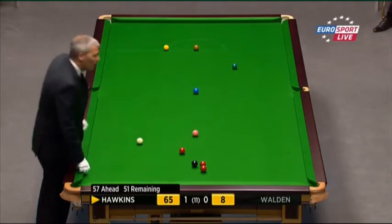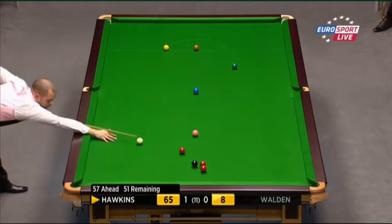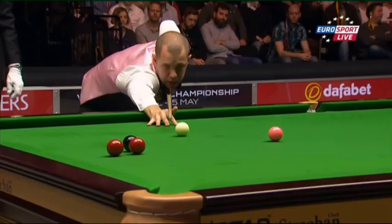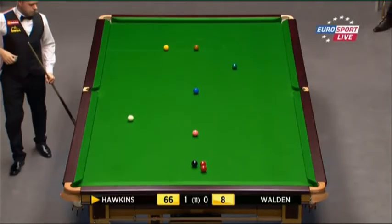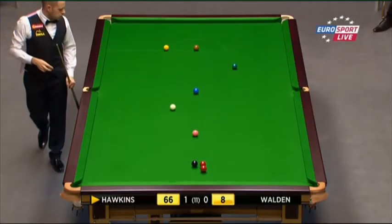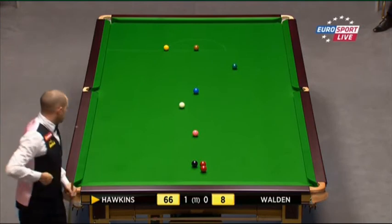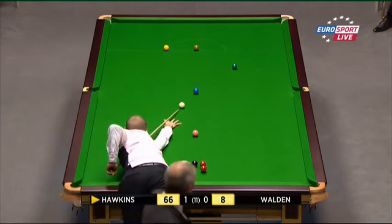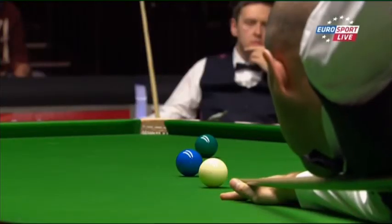Well, he had the luck of the fluke earlier in this frame, but he is cueing extremely well, Hawkins, in the early stages. Yeah, and this doesn't bode well for Ricky's sort of persona. You know, he wanted to try and get this one on the board. It's 2-0, so he's going to have to battle towards the mid-session interval.